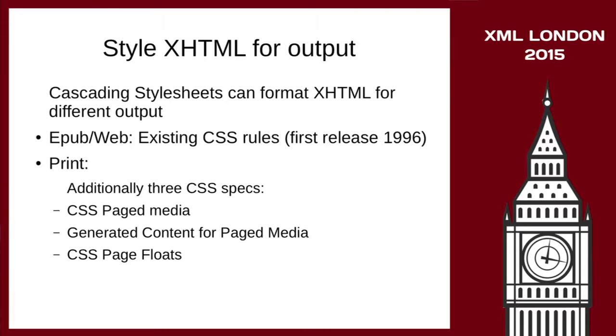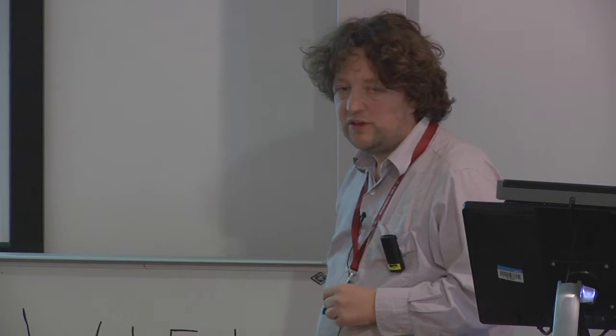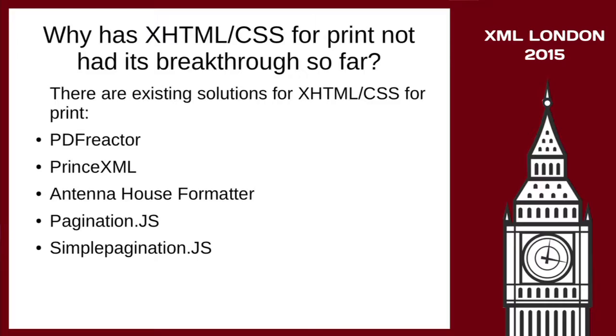Now, this is not something entirely new. We aren't the first ones trying this. So why hasn't this happened in the past? I mean, there are different engines to try to already do book publishing using CSS and XHTML or HTML. So there is the Antenna House formatter, there is Prince XML, PDF Reactor, and the last 2, pagination.js and simple pagination, which I programmed the last 2 years or so.